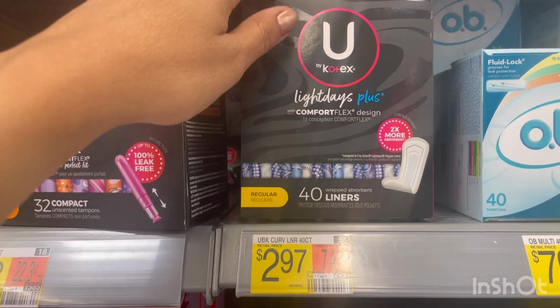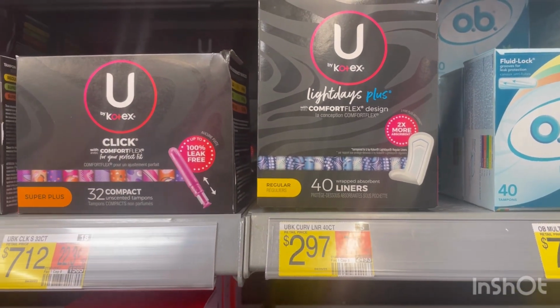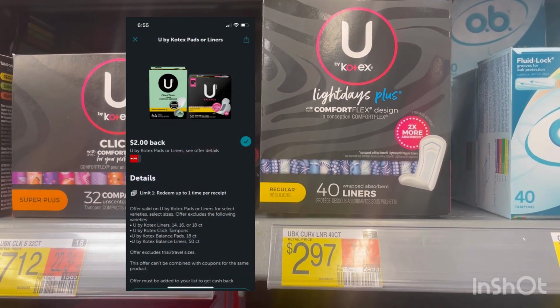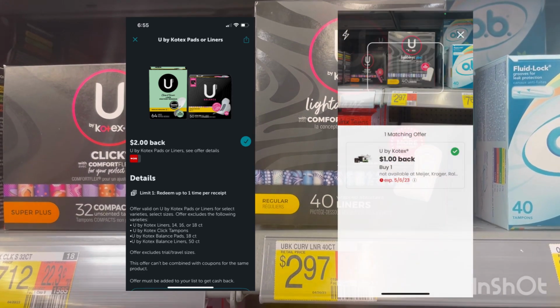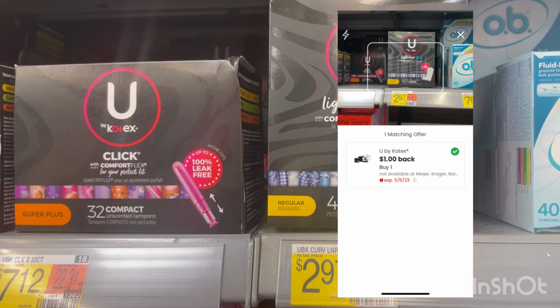Pick up one of these 40 count liners for $2.97. We have a $2 back offer on ibotta and a $1 back offer on the coupons.com app. So after that, your final cost is going to be 97 cents.